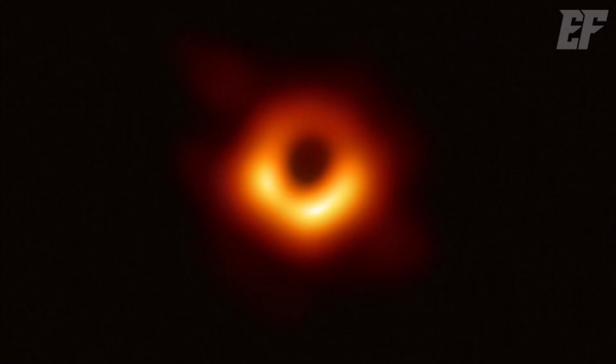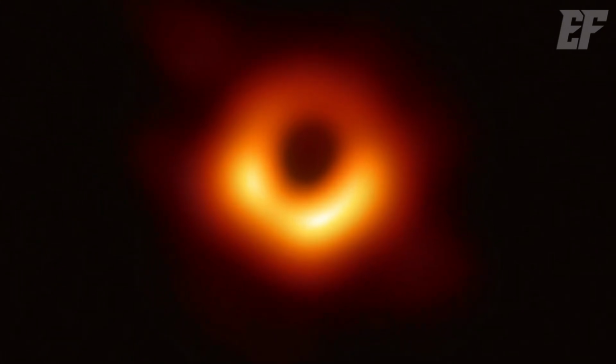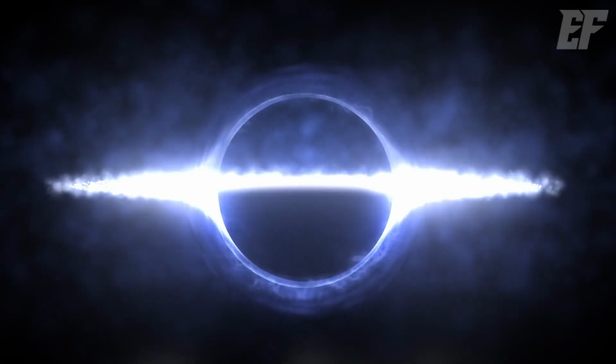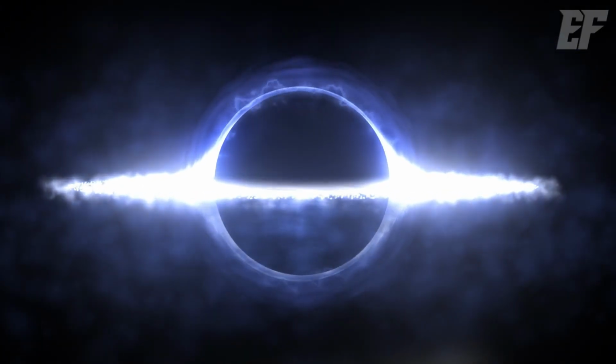Why is the glowing ring around the black hole warm-colored? Interestingly, this is likely not its actual color. Scientists added this color to make the image visually appealing. In reality, the ring is probably incredibly bright, emitting white and blue light.